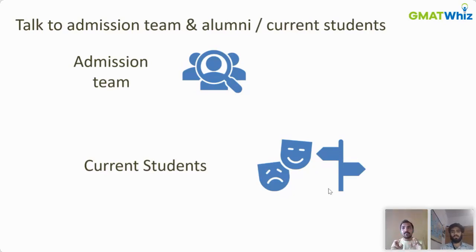So you get the realistic picture, and those students might also tell you about some better B schools, or more efficient programs for you. For example, every B school costs about 50 lakh rupees here, the fee. And there could be some other B schools which might cost just 25 to 30 lakhs in the same country or same region, and will help you the same amount in achieving your career goal. So make sure that you talk to the current students and get their feedback.